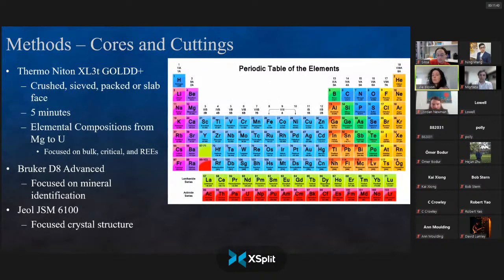We use our main method, a Thermo Niton XL3t GOLDD+. It's a handheld XRF. Depending on how the samples were, they were cuttings or hand samples. They were crushed, sieved, and packed into an XRF holder. If they were core, we kept them slabbed and we cleaned the front face of the core with DI water. We would take every now and again a piece of that core, crush it, sieve it, pack it, and just run them just to make sure that everything's kosher and everything's coming out good.